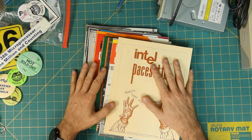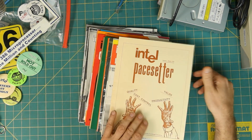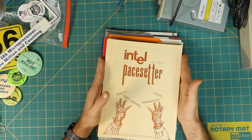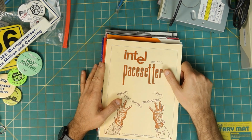I am going to work on getting these all scanned. I do have a list of things to scan, but these should be, just because of the way that they're bound, pretty easy to scan without damaging them on just a regular flatbed scanner. I won't have to borrow anyone's fancy book scanning contraption.